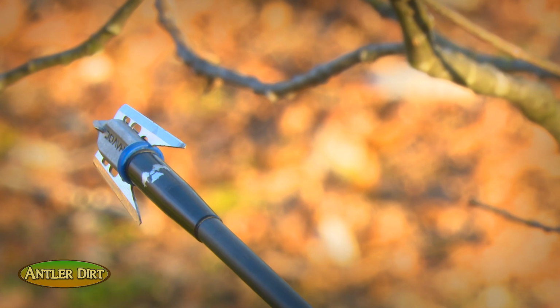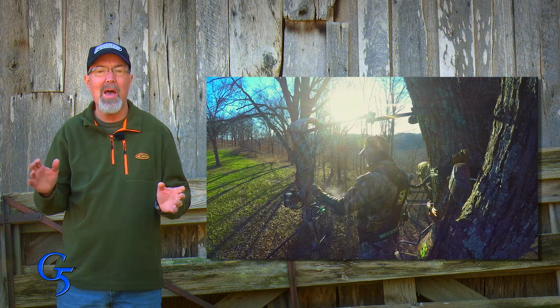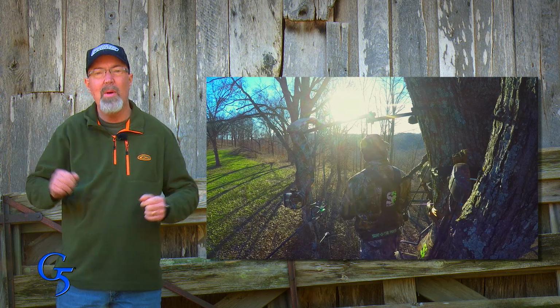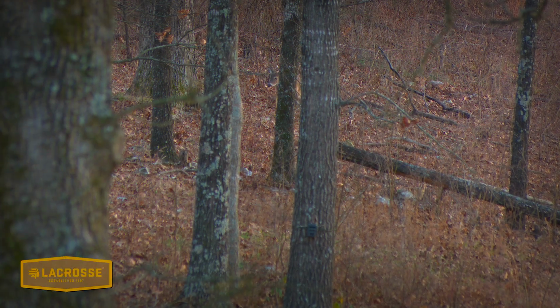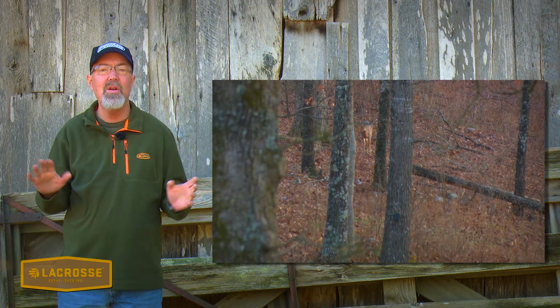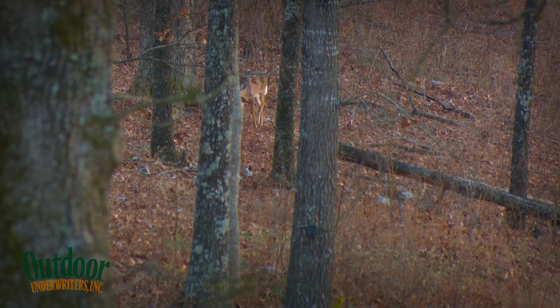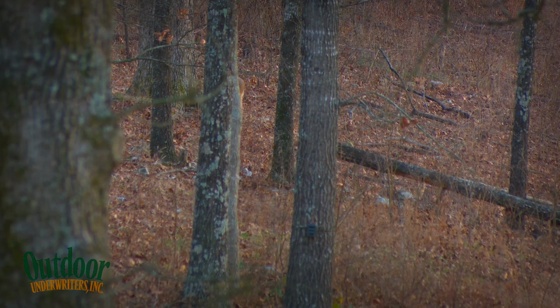The gobblers were feeding on acorns and clover, and I wasn't sure they were going to close the gap and give me a shot before they pitched off the ridge and flew up to roost. When the toms were about 60 yards from our stands, Daniel noticed a deer on the opposite end of the ridge feeding toward the food plot. Just before dark, the toms started closing the distance.